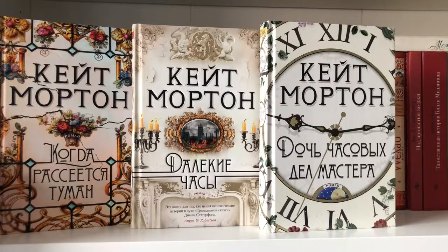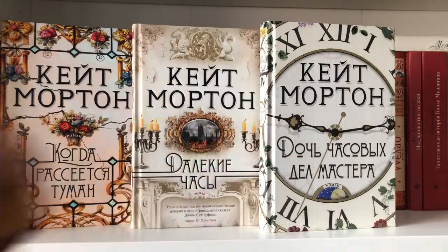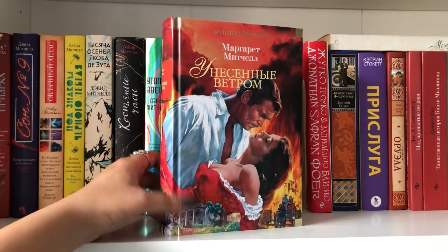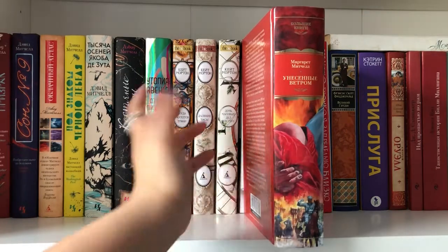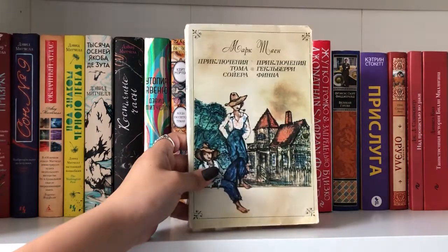Next up, these absolutely gorgeous books by Kate Morton, The House at Riverton or The Shifting Fog, The Distant Hours, and The Clockmaker's Daughter. The Secret History by Donna Tartt, Gone with the Wind by Margaret Mitchell. I love this edition, and I would love to have all of my classics in this one, but unfortunately they are pretty pricey.